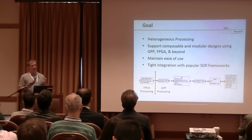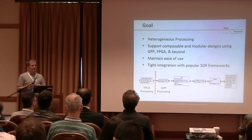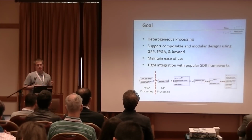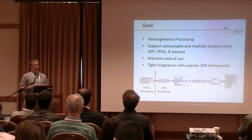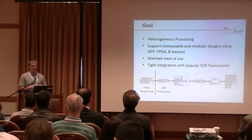You still want to be able to take those blocks and rearrange them any way you want without having to go into the nitty-gritty details of the design and rewire things, or change entire parts of your overall architecture to support that. You want to make sure it's still easy to use, because nobody's going to use it if it's hard. And you want to make sure that it has tight integration with these existing SDR frameworks.